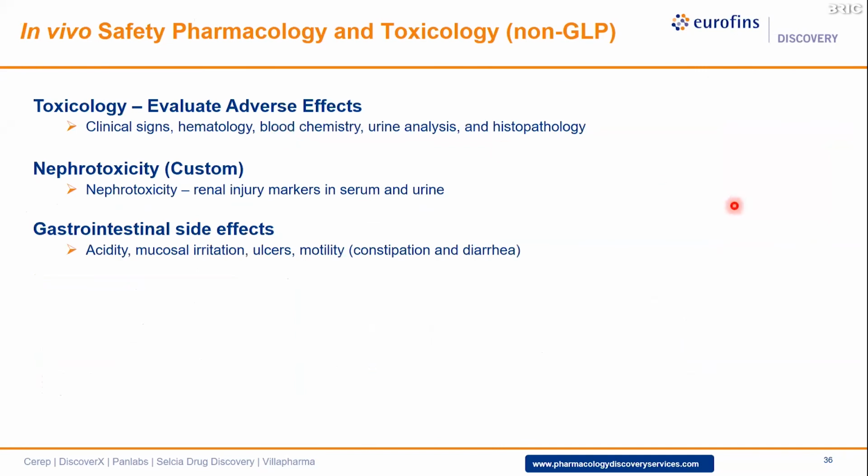And also at Eurofins Pharma Discovery, we provide non-GLP safety pharmacology and toxicology. So we have some toxicology studies to evaluate vital clinical signs and some adverse effects. We can take samples from blood, urine, or some tissue samples. And also we have some custom assays for nephrotoxicity and GI side effects.